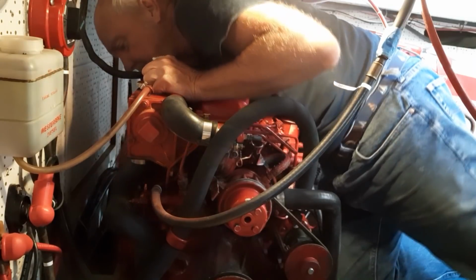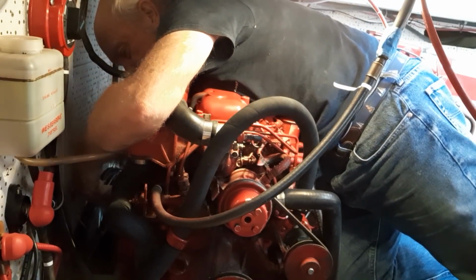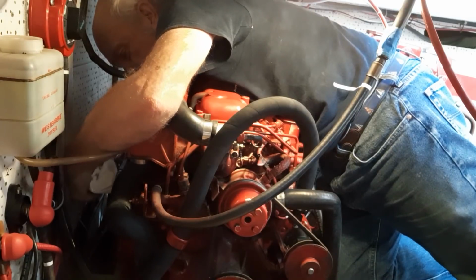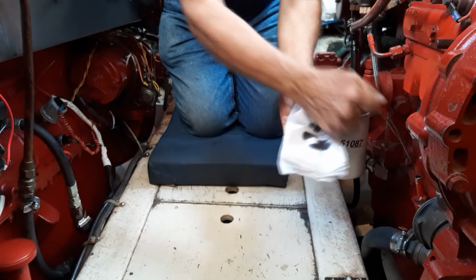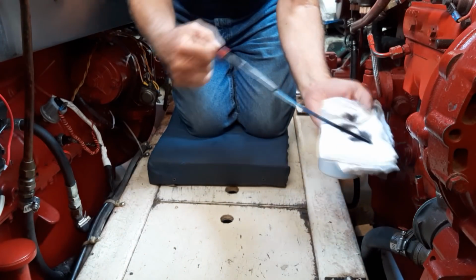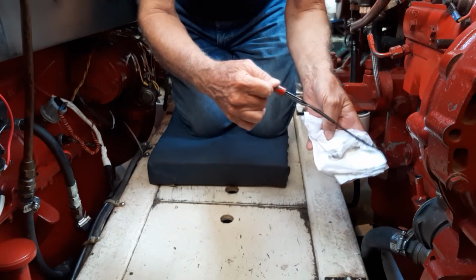Next, I check the oil level in all three engines. The dipstick on the generator is a little challenging to access, but it can be done. The dipsticks on the two Ford engines are located on the inboard side of both engines, so it's easy to check their oil levels.